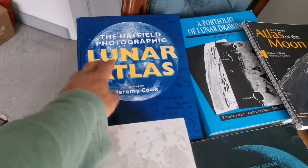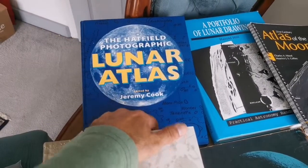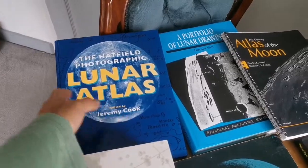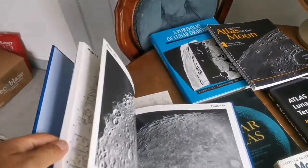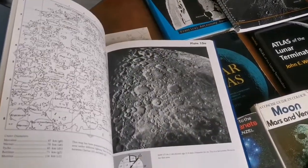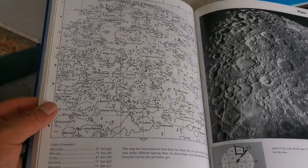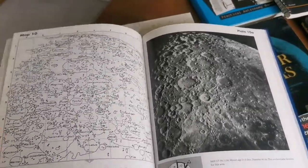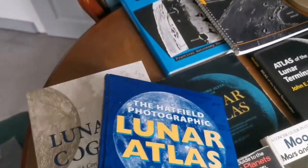Hatfield Photographic Atlas, if you can find it, I bought it for less than £10, £8 something like that, in a second-hand bookshop. Good, but very old and dated now. As you've seen, we have better guides. This kind of naming of the lunar features is very outdated. Difficult even to identify anything with it. But anyway, it's a book. If you can find it very cheap, get it also.